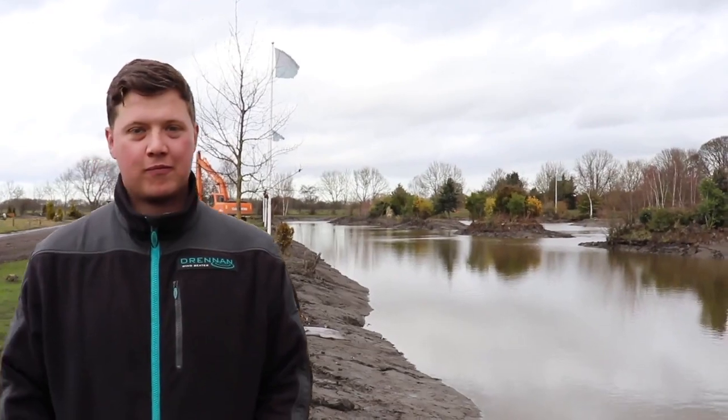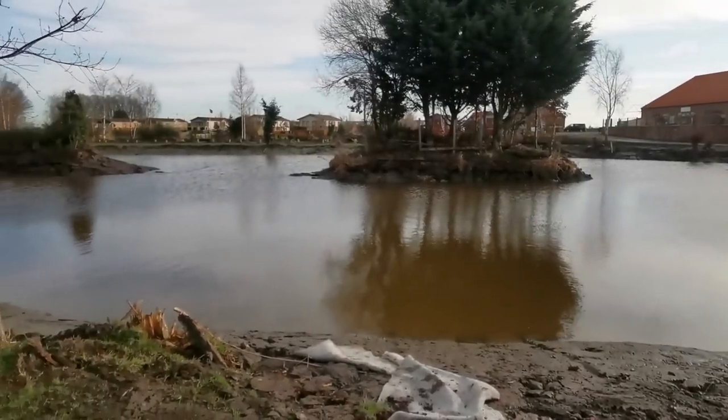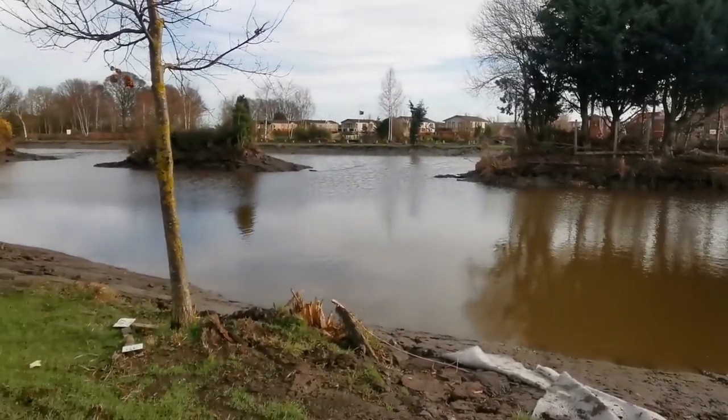Well, it's really taking shape now, Alex. We can see a bit of a slope coming out from these pegs here. Can you just tell us roughly what the contours of these swims are going to be like now?